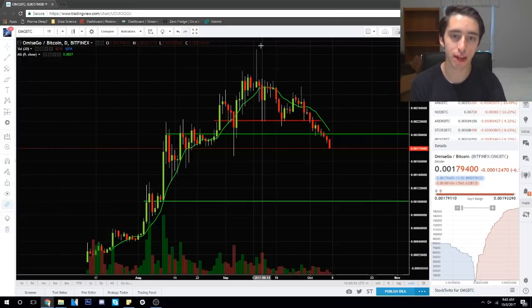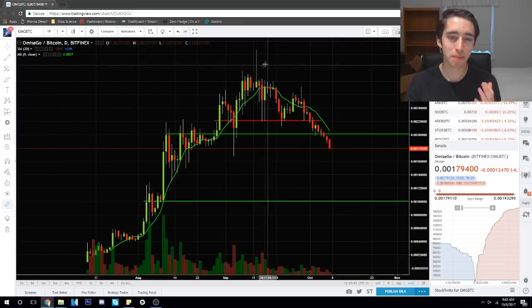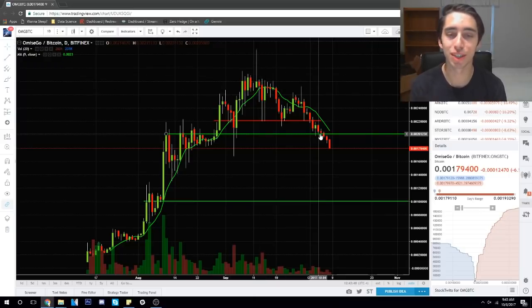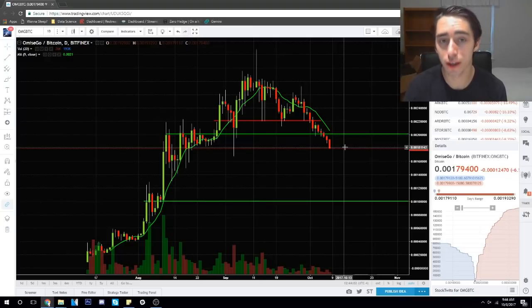And because of that, that speaks of overexuberance. It speaks that there wasn't enough volume, there wasn't enough reason for it to move up, and because of that, it can make the chart look very ugly. I know that sounds silly, but it can lead to a lot of sell side, and it can really send signals to the market that something is overbought, that something is being a little too overexuberant. And as I repeat 1,000 times, overexuberance can make all the difference in just a few days or weeks, and we're seeing that right now with Omise Go.